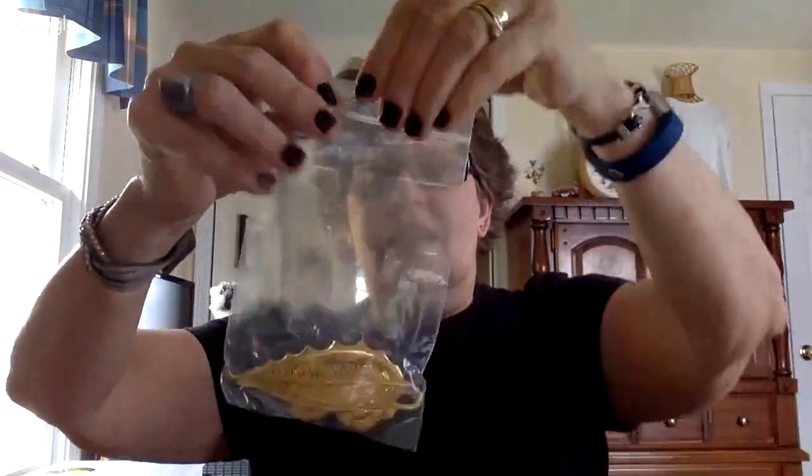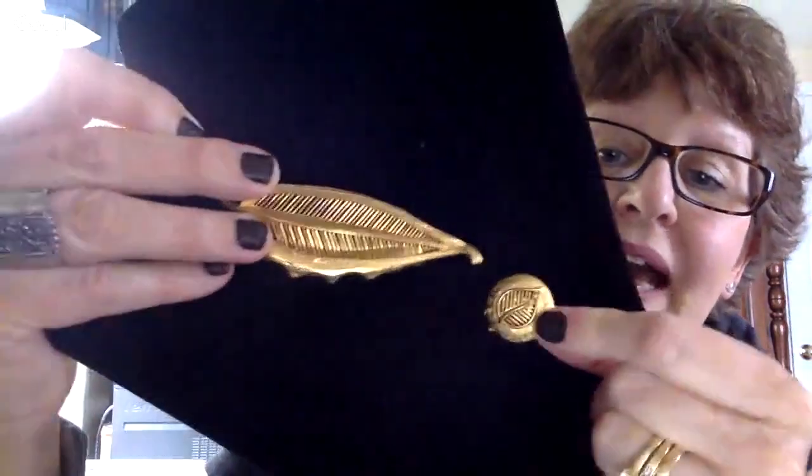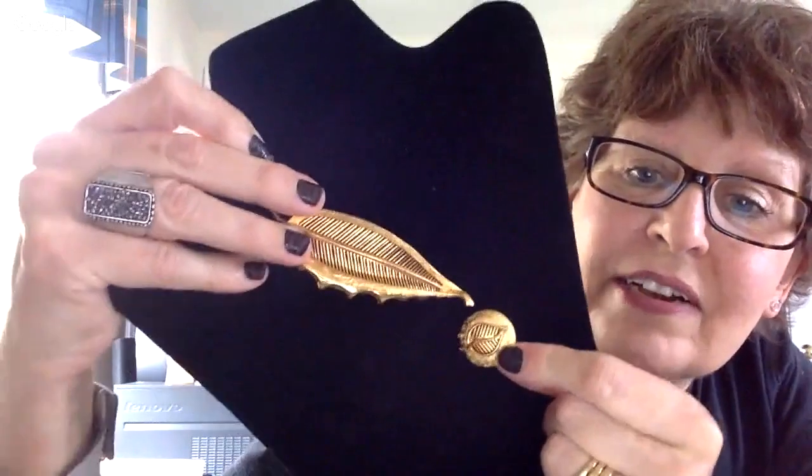Wow. Okay, here's a little set. Looks like earrings and a pin. Very cool. Oh, that's nice. I love this. Okay, it's a feather. It's got all kinds of texture and open work in there. And then we have the earrings to match. So that is a very pretty set. Very, very pretty. I love that.